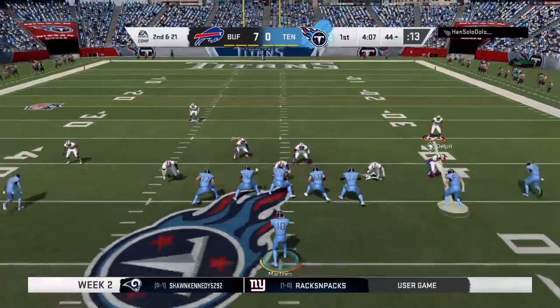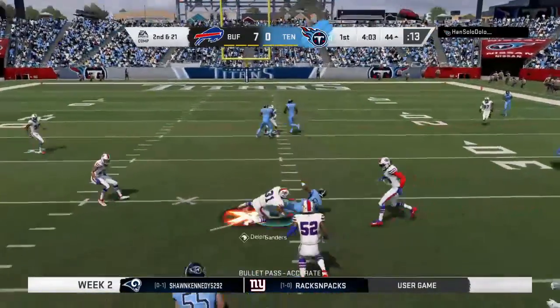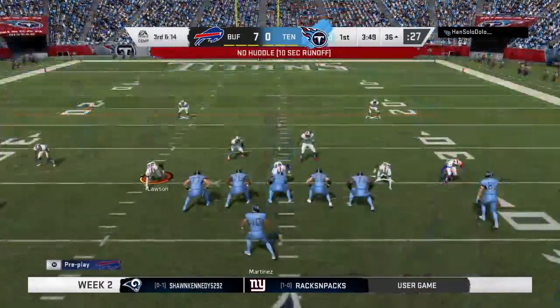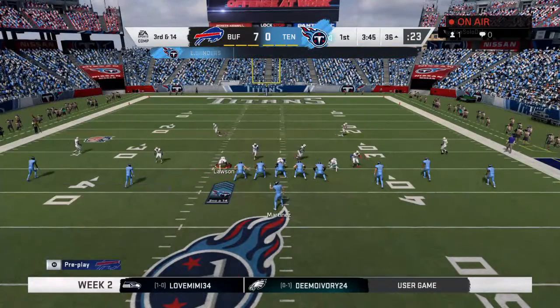Back to throw. Martinez. And the catch made. This is Emmanuel Sanders. The reception good for 7. It's third down.